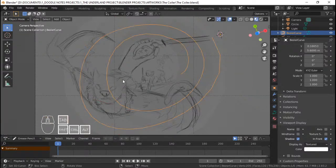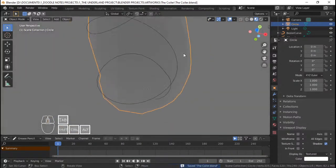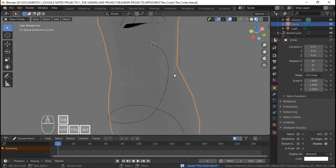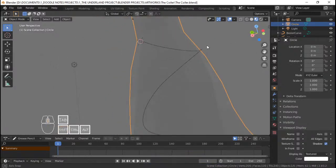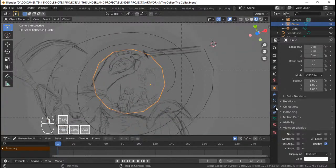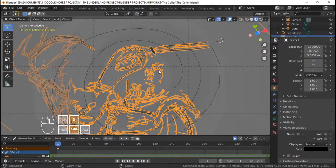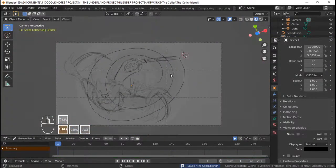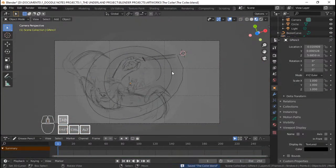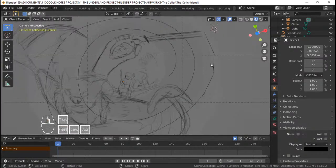So this is gonna be the guide for the tear, starting from the sword. And then I can draw on that, I think. So this is the guide for the tear. Now I have to go back to the grease pencil. Or maybe I should just leave it like that and render this in the viewport. We'll see how things go.